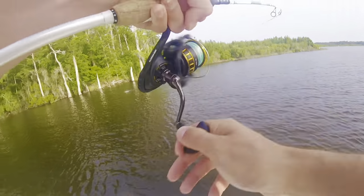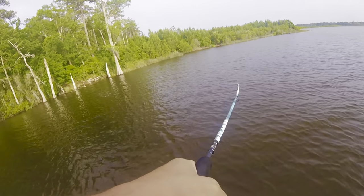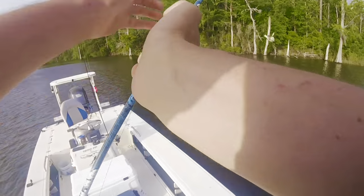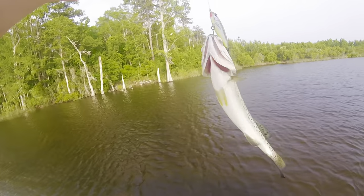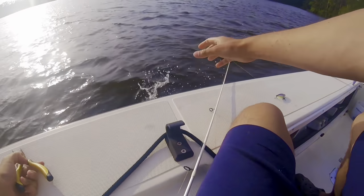Got him. Oh, he's running at me. And he ran out of the water. Another dink. I don't know how we're going to get away from these dinks. Another one. Oh no, he's in my lap. Get on my lap, get in the water.